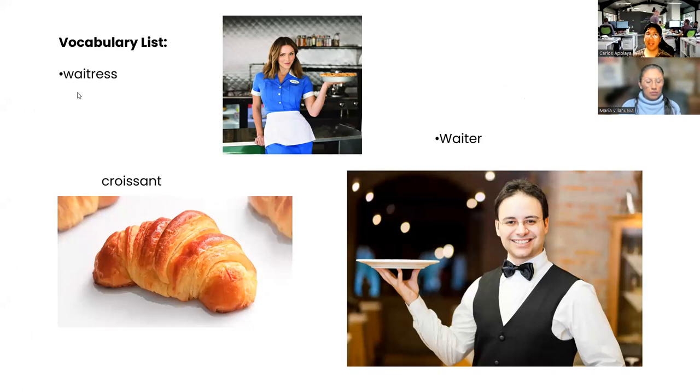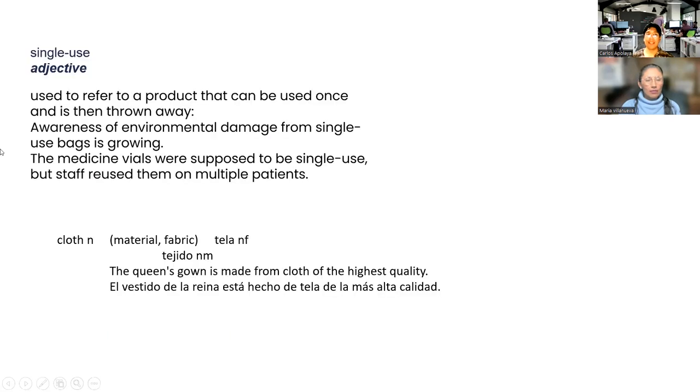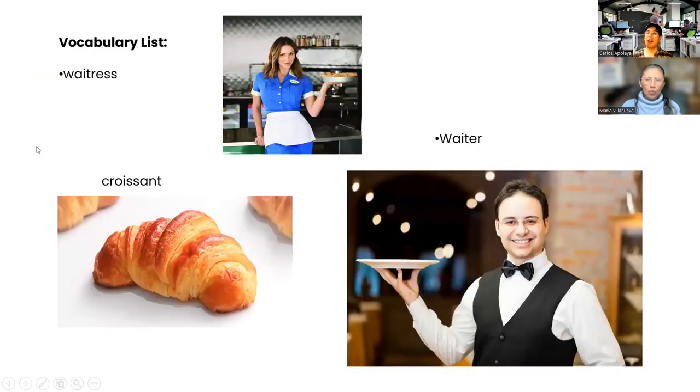Vocabulary list. Waitress. You know this word, right? The waitress and the waiter. And how do we call this? Croissant. In English, this is a French word. So we say croissant, croissant, of course. We have the same pronunciation. Croissant in French, and like you change your accent, I think you say croissant in English. But if you want, you can use your French accent, of course.